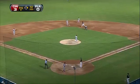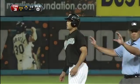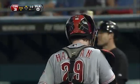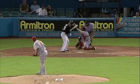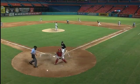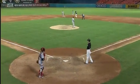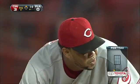That one just missed. Not sure what that was or where it went. It missed badly. Hannigan wanted no part of it. And then he almost plays the carom. He's coming up thinking about throwing. Nice. The Toyota Fox tracks, illustrating that it actually hit the plate.